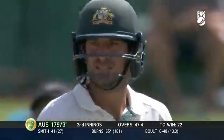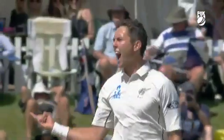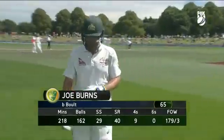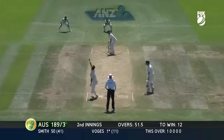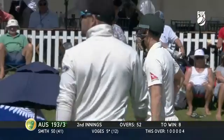Oh, bowled. Joe Burns, excellent innings, comes to an end, trying to finish the game for his teammates before lunch. It's a real shame. This well bowled from Boult went the other way. Just the angle coming back at Joe Burns, trying to swing the shot away. No real celebrations because Joe Burns has played so well. He made 65, 3 for 179. Oh, that's a good shot. Sparkling and thumping cover drive. 193 for 3.